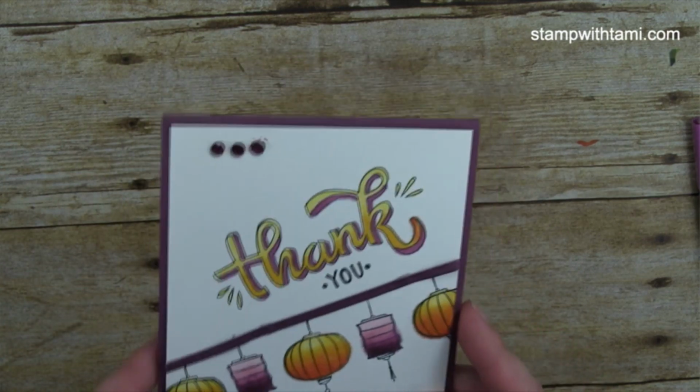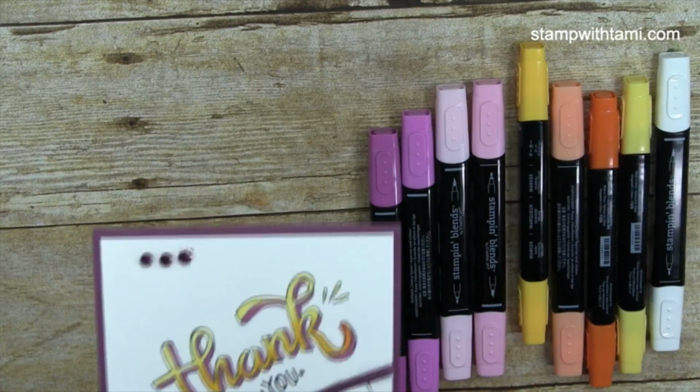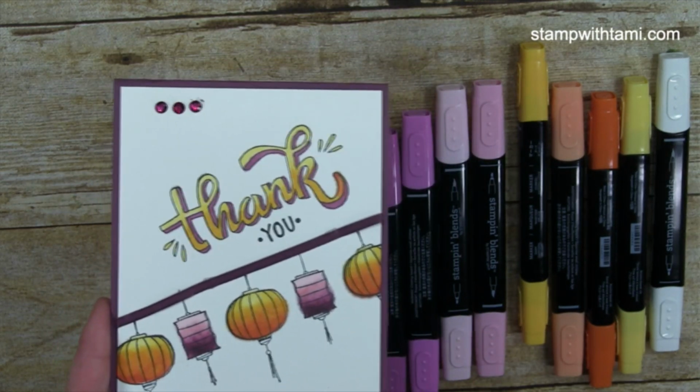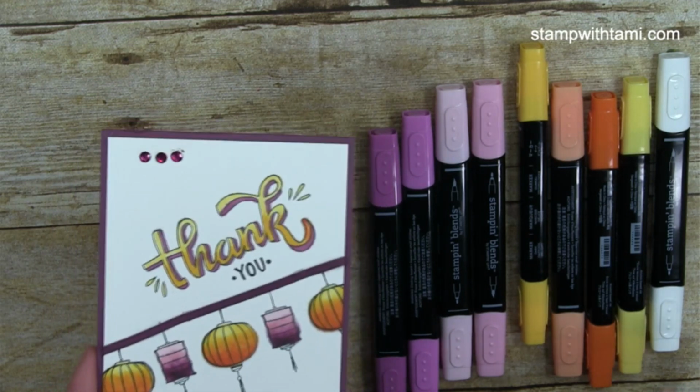Love it! So that is how to use the new Stampin' Blends. I hope that you love them. And they will be available in my online store starting tomorrow, November 1st. They are available individually and in sets of 2.